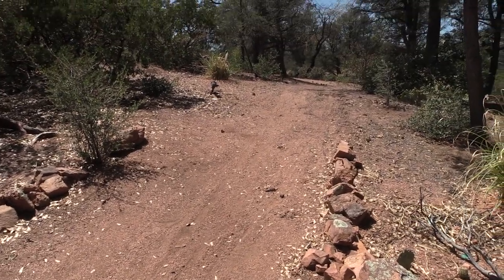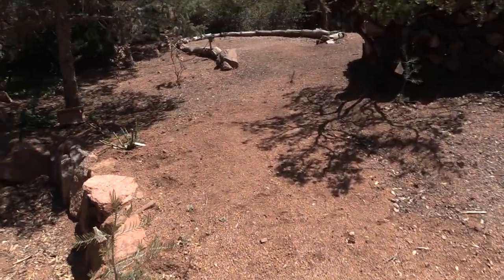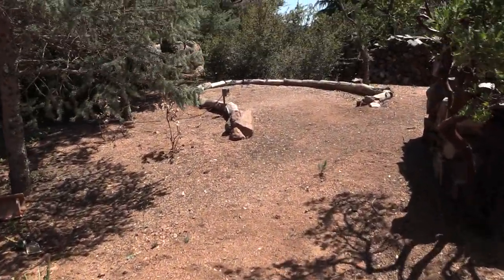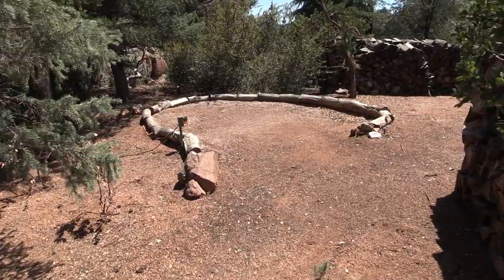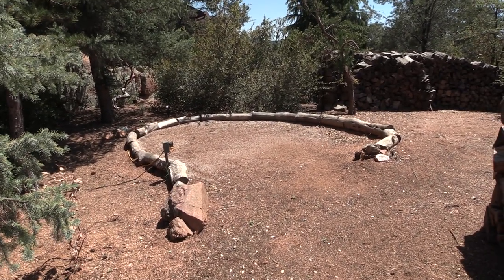And here's another trail that goes up into the back of the property. Here's another trail. And he actually created this for me, what a sweetheart, so I could film out here. Well, I've never filmed out here. It's just much easier to film in the house.